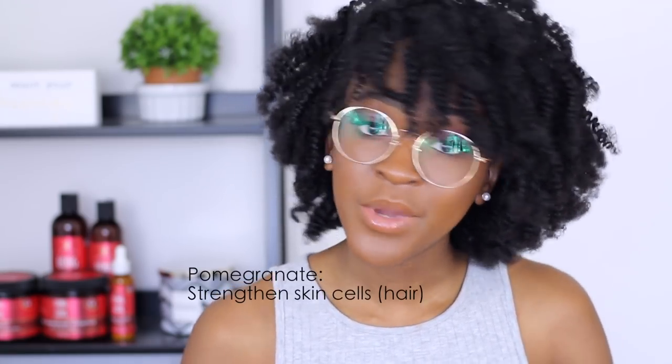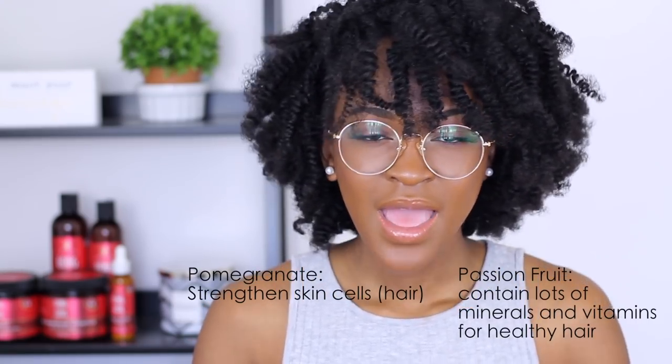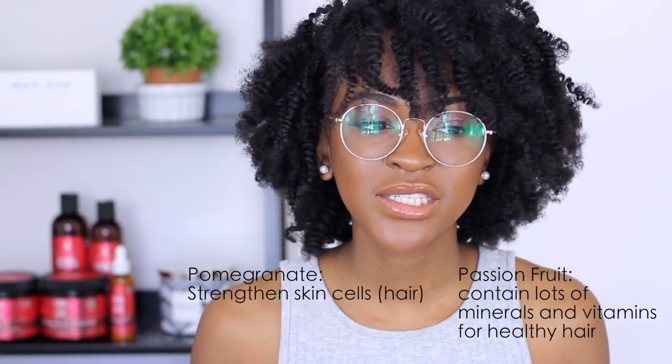And it comes with a range of products. The main ingredients that we're going to be focusing on in this line are pomegranate and passion fruit. And this new line of products is meant to really aid in helping you retain length and have your hair beautiful, luxe, and long. See what they did there?